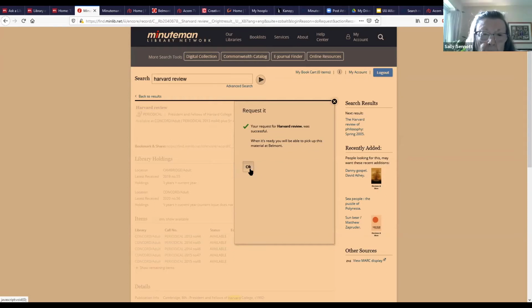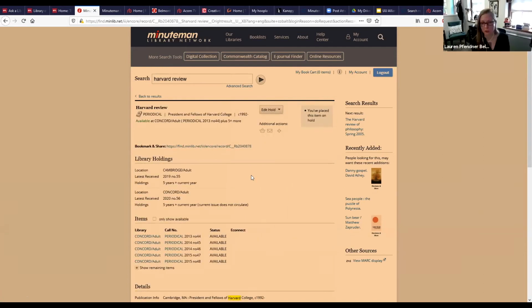And what is the wait time? Generally speaking, right now, because there are a number of libraries that still quarantine items, if it's coming from another library, you should probably expect it to be about 10 business days if it's located elsewhere. Thank you. No problem.